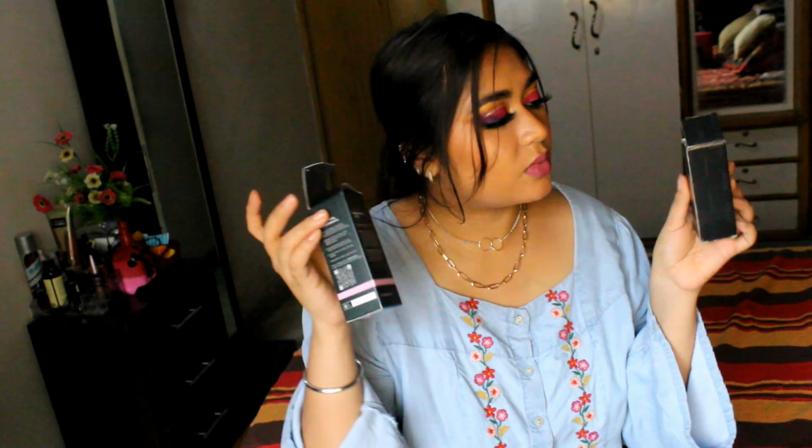By the way, this comes in this black case, and once you open it, this is how the serum looks like. I'm glad that they have changed their packaging and it's all black now, which is really good because it has less chances of oxidation. So yes, quite like it.